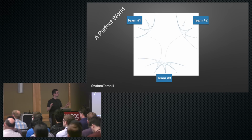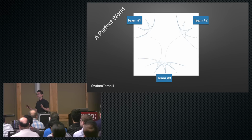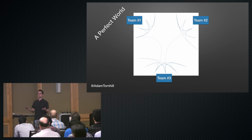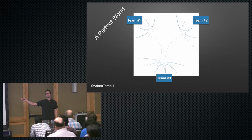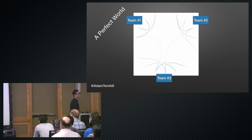Now, I have a confession to make. All data that you see in this session is real. It's from real systems. All visualizations are from real code bases, except this one. And the reason for that is, as part of my day job, I've analyzed hundreds of different code bases, and I'm yet to find an organization that is that well aligned with their code. So I had to make this up. The next one I will show you, however, is real.